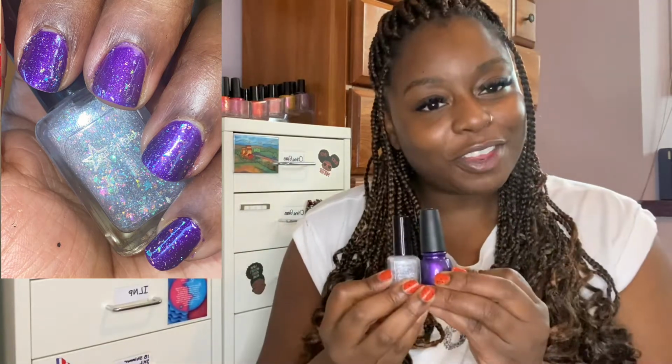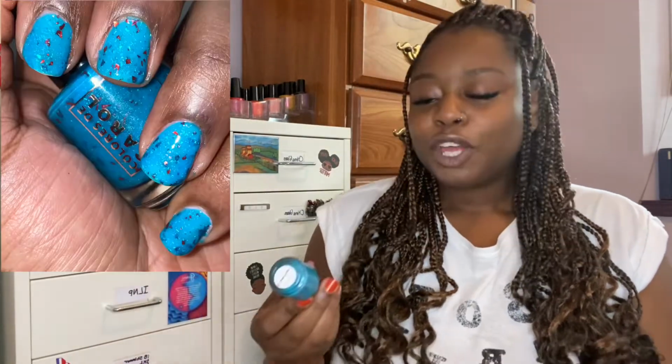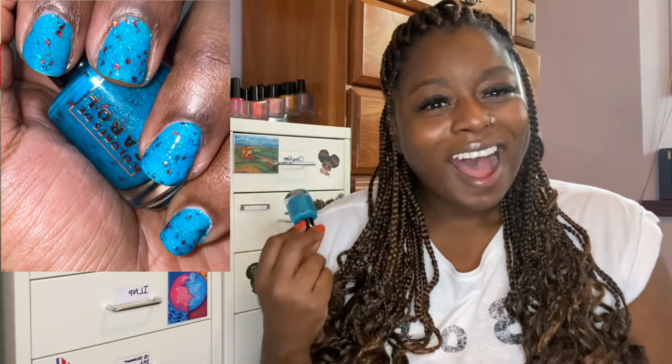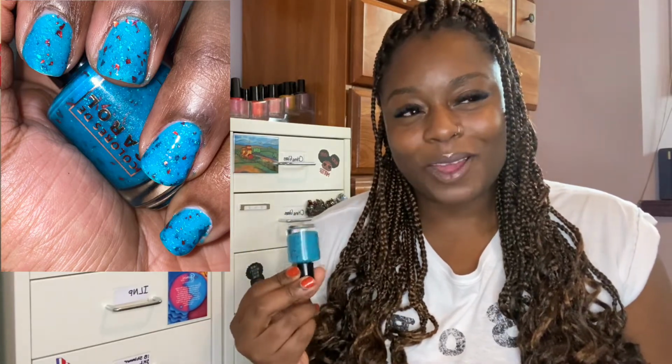So I'm really excited to experiment with this topper, but that's another combo that I really enjoyed this month. Next up, I wore Lacquers Carols in Every Ocean. So this one I wanted to love so much, but I didn't love it as much on my nails as I saw in the swatch pictures of it when this was promoting for August's PPU.